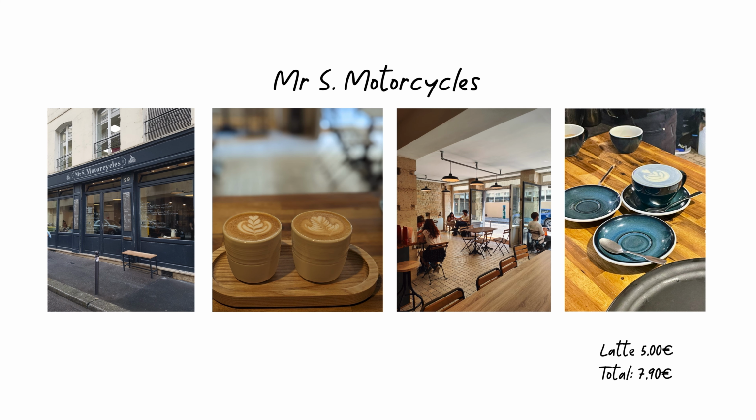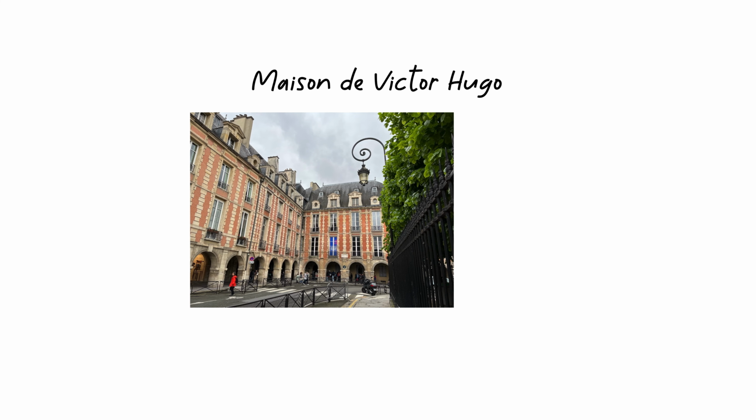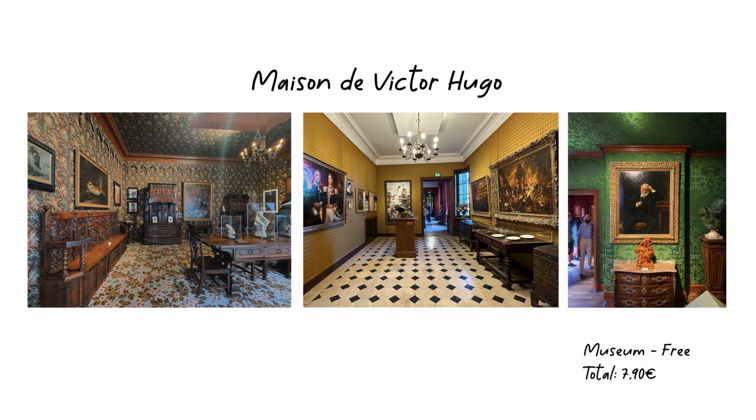You can sit in the cafe, or you can go across the street to Place des Vosges, the oldest planned square in Paris, built by Henry IV in 1612. After you have your breakfast, cross the street to Maison de Victor Hugo, the house of French Romantic writer and politician Victor Hugo, famous for his novels such as The Hunchback of Notre Dame and Les Miserables. The entrance to the museum is free.